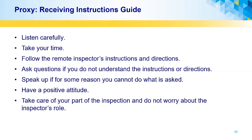Receiving the instructions, it is very important to listen carefully and take your time. We're not in a marathon here. We want to take our time so we can gather all the information correctly. Follow the remote inspector's instructions and directions. Ask questions if you do not understand the instructions or directions. Please do not feel that you're imposing on the inspector by asking questions. This is a two-way communication, so it's very important that you ask questions. Speak up if for some reason you cannot do what is asked. Have a positive attitude and take care of your part of the inspection, and do not worry about the inspector's role.